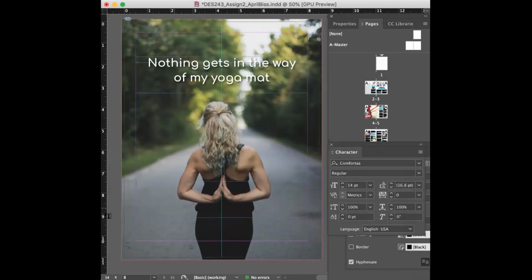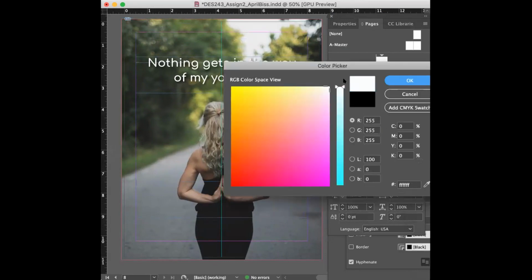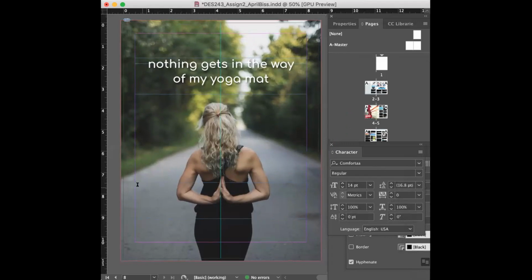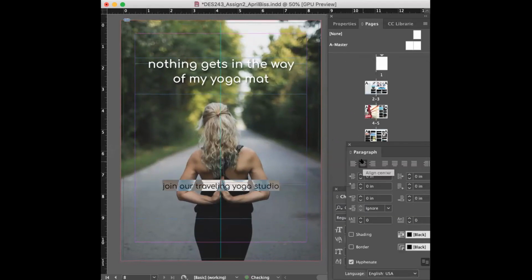So maybe 14-point type. Again, I'm going to make this white for readability's sake. And another thing is maybe just trying all lowercase. Keep it consistent. That's a nice natural look to it. Join our traveling yoga studio. So right now, not only am I explaining what it is, but I'm giving a what to do, like a call to action there. Join our traveling yoga studio. So that's what it is, and come join us.